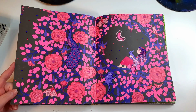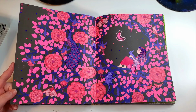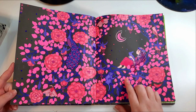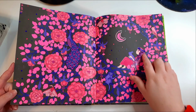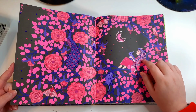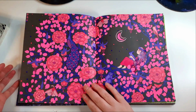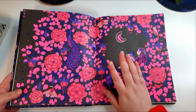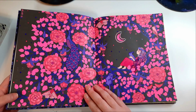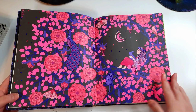If I remember what I used, I think I used the Faber-Castell Black Edition pencils for the flowers, when I had those. And obviously this is the Jelly Roll Moonlight. There's some Jelly Roll glaze on her hair because I had just started getting the Jelly Rolls, and I had just got the glaze. I just love it. The background was already black.